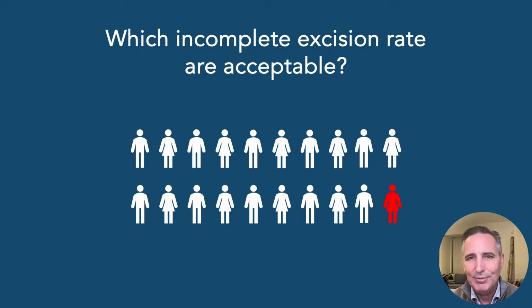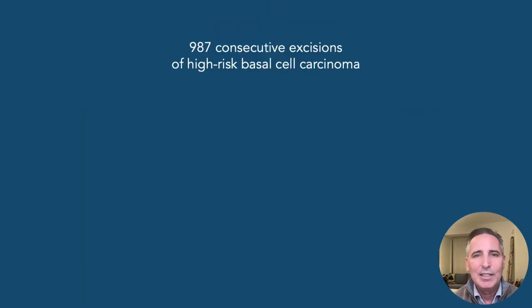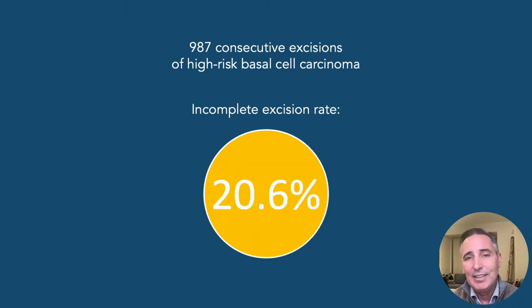So 5%. We looked at the clinical pathological factors associated with incomplete excisions of high-risk basal cell carcinomas at our department recently and published this in 2021. And we looked at 987 consecutive excisions with normal, traditional surgery of high-risk basal cell carcinoma. And it turns out that the incomplete excision rate was actually around 20.6%, so quite high compared to the 5% that we perhaps would find acceptable.